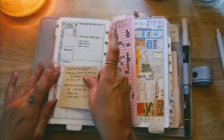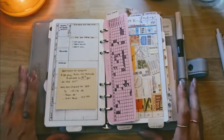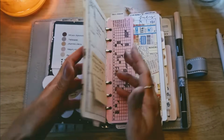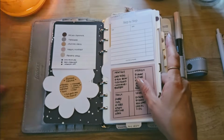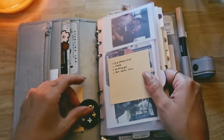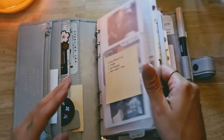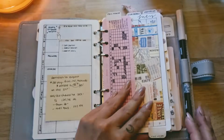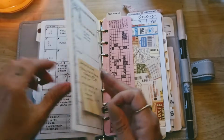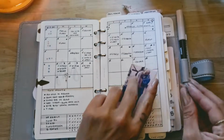I want to say that I am content as of right now. I might see myself changing back to a different one eventually, but for now, I'm planning on staying here because it's really working, and I am enjoying truly just reaching out for one planner only every single day, just carrying it with me, and not having to bring multiple planners with me or anything like that.